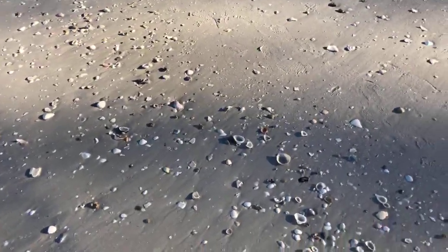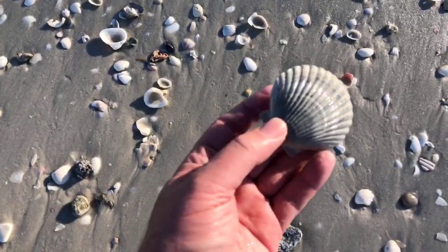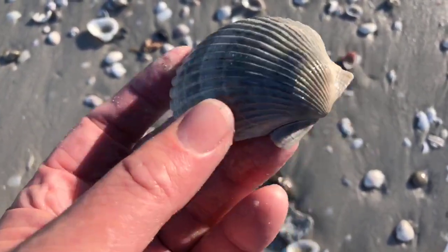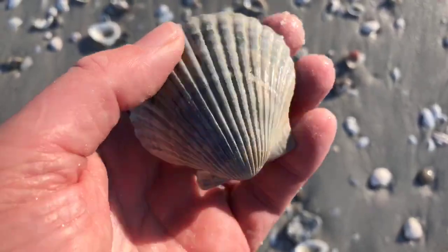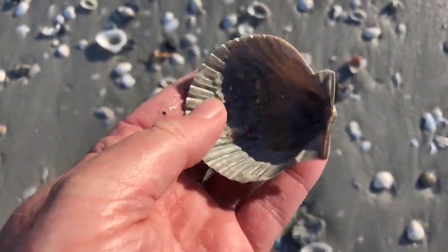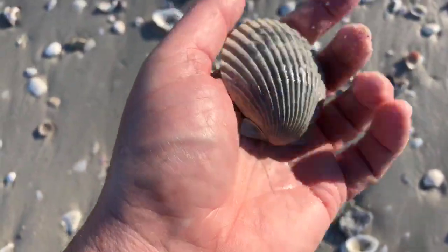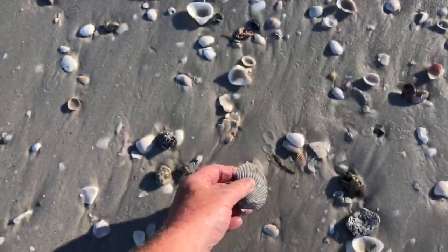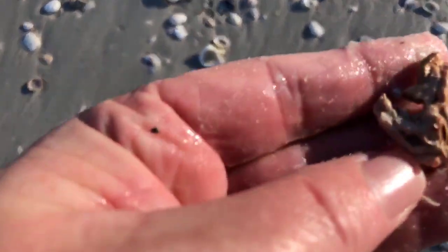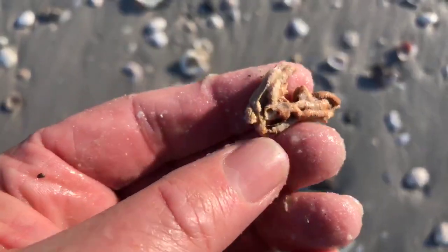Another big scallop shell over here. You can tell a scallop by those little wings down at the base. See, it looks like a fan. Kind of looks like the shell from the Shell Oil logo. All it needs to be is yellow. Well, there's a neat little piece of worm rock right there. Look at that. That's a funky looking little piece of worm rock. That is so cool.